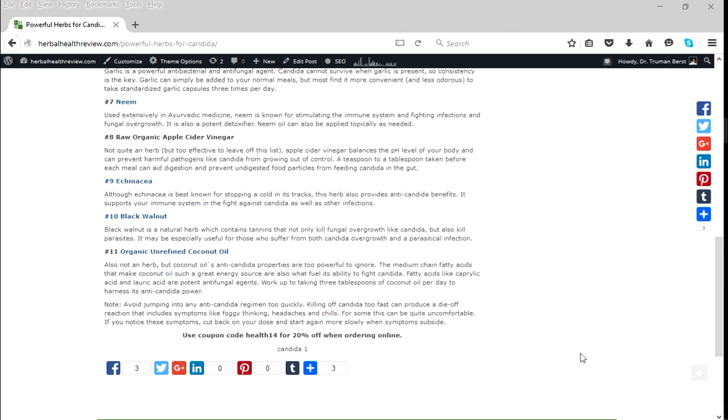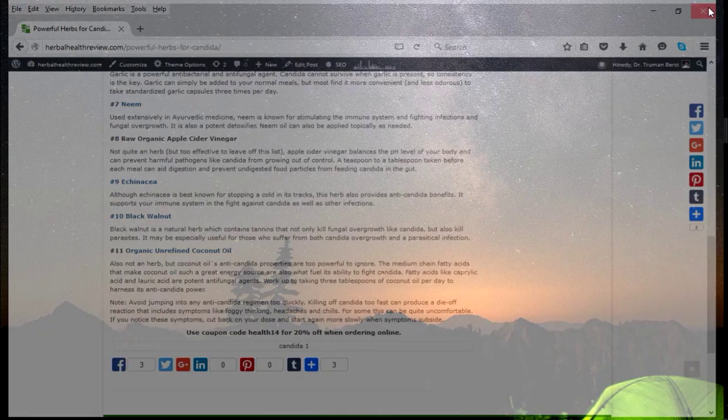And avoid jumping into any anti-candida regimen too quickly. You don't want to kill off the candida too fast. You could produce a die-off reaction that includes symptoms like foggy thinking and headaches and chills. That can be the symptoms of too fast a die-off. For some, this can be quite uncomfortable. And if you notice these symptoms, cut back on your dose and start again more slowly as the symptoms subside. And there you go. That gives you some information about Candida albicans.